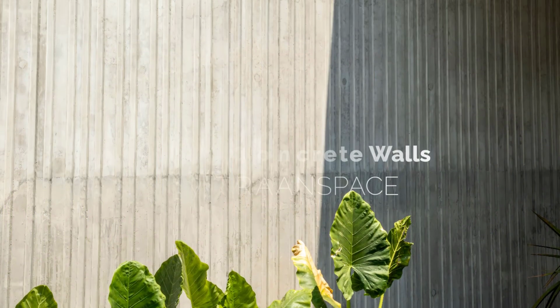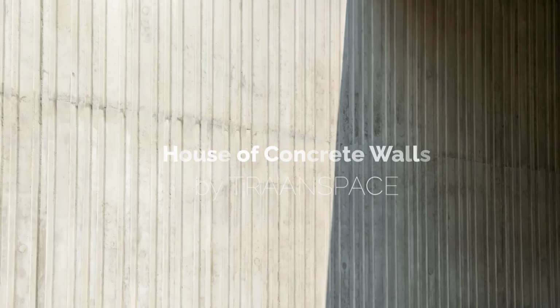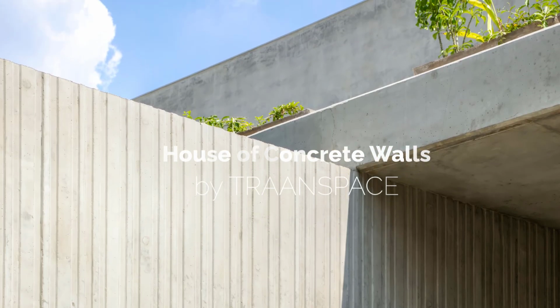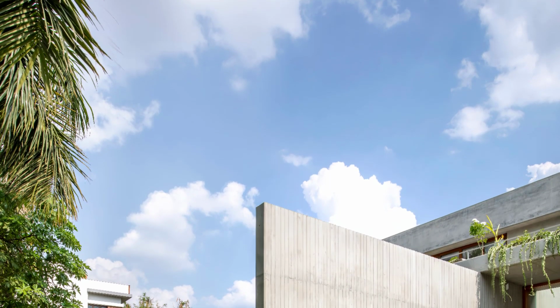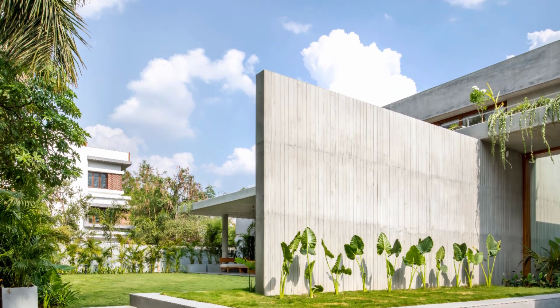Today we're taking a virtual journey to the heart of a bustling city. Here, nestled amidst the urban landscape, lies a remarkable home, the House of Concrete Walls. This architectural gem is a testament to the power of design and a deep appreciation for nature.